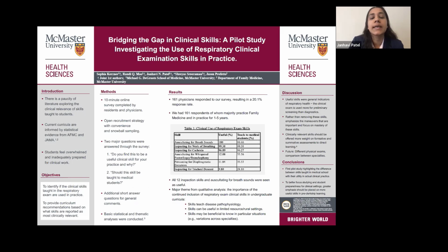For each clinical skill from the respiratory exam, the respondents answered two main questions. The first, do they find that this skill is useful in their clinical practice? And the second, should this skill be taught to medical students? At the end of the questionnaire, we also provided physicians with an opportunity to leave some comments regarding their thoughts about the utility of these clinical skills and clinical exam in general in practice today. Basic statistical and thematic analysis were done on the survey responses.